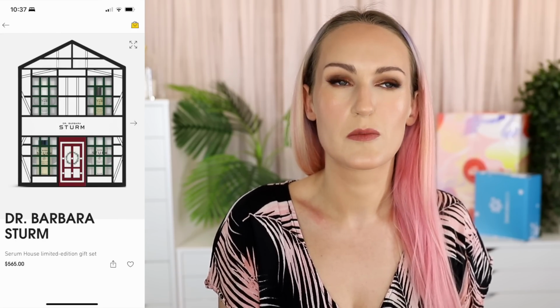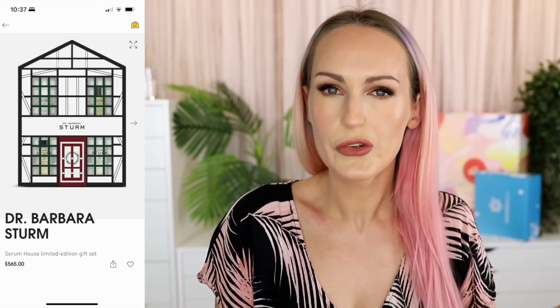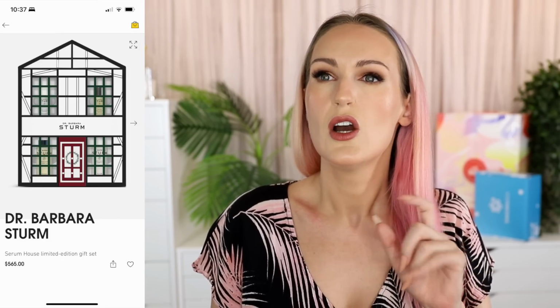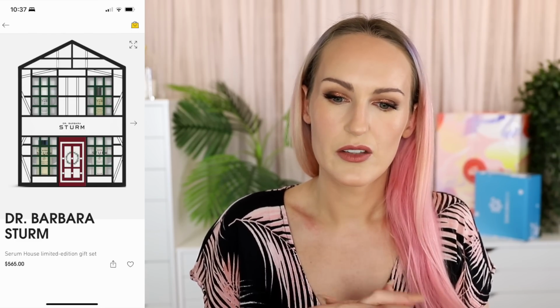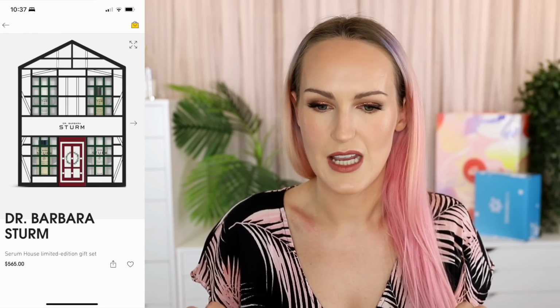Now I want to talk about Dr. Barbara Sturm. Now, I've tried a few things from this brand, actually all things that have come in either an advent calendar as a deluxe mini, or they've been gift with purchase samples. Now, this is the Serum House limited edition gift set.